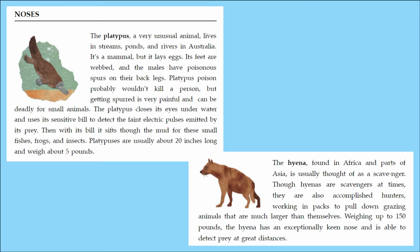The platypus closes its eyes underwater and uses its sensitive bill to detect the faint electric pulses emitted by its prey. Then with its bill, it sifts through the mud for these small fishes, frogs, and insects. Platypuses are usually about 20 inches long and weigh about 5 pounds.